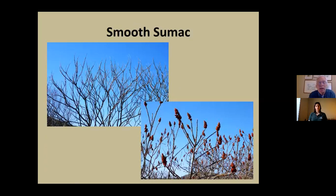Sumacs, probably anyone who's walked trails in McHenry County knows these two sumacs. They're fairly abundant in almost all of our woodlands, maybe not in really shady woodlands, but woodlands that have openings and edges. You'll find sumacs, very thick twigs. They grow in these big clones. So in each of those 2 photographs, you're probably looking at one individual and many stems coming off of a common root system. This is typical of a dioecious plant.